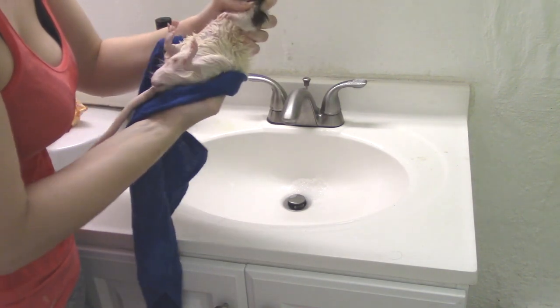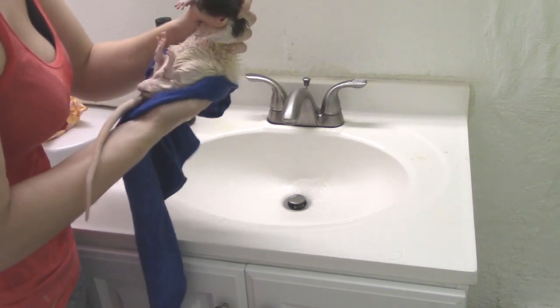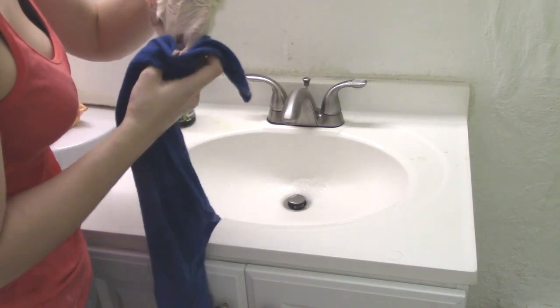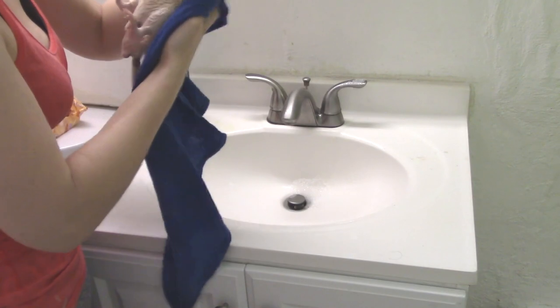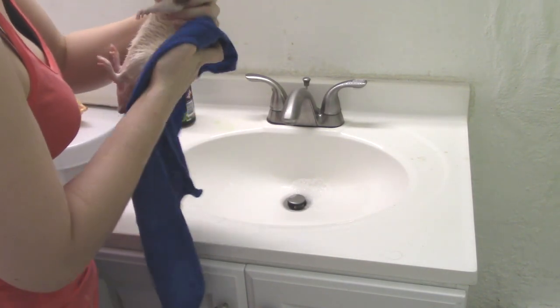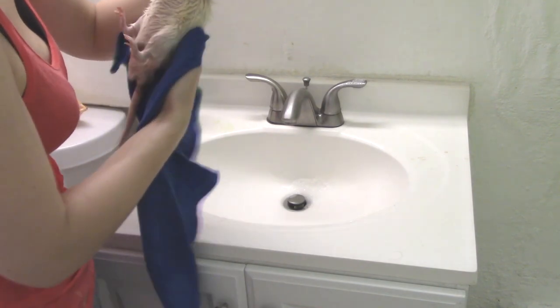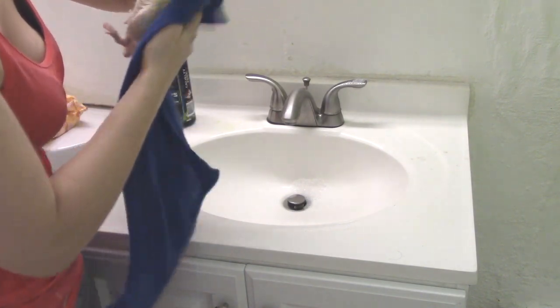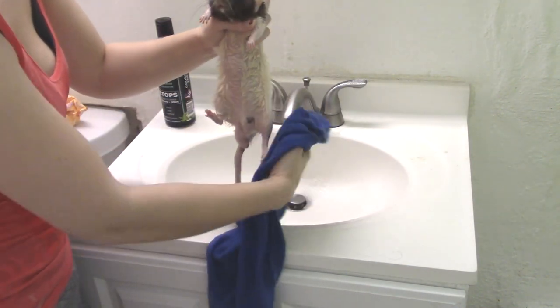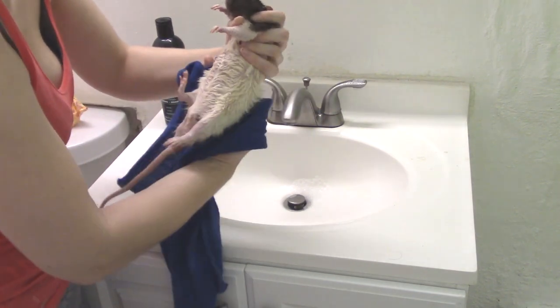So yeah, it really depends on your rat. This rat gets stressed out really easily, but if it's a really sweet rat that's kind of chill, you can just let them sit in the bath. That's pretty much fine. Right now I'm just drying him off, get his feet, drying him off here.